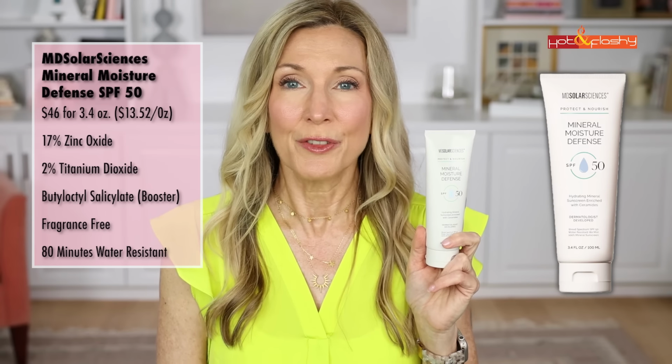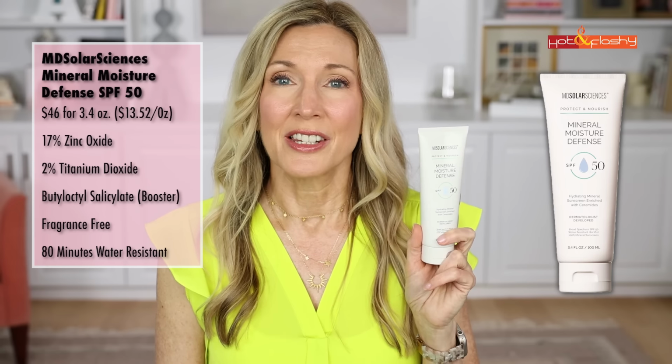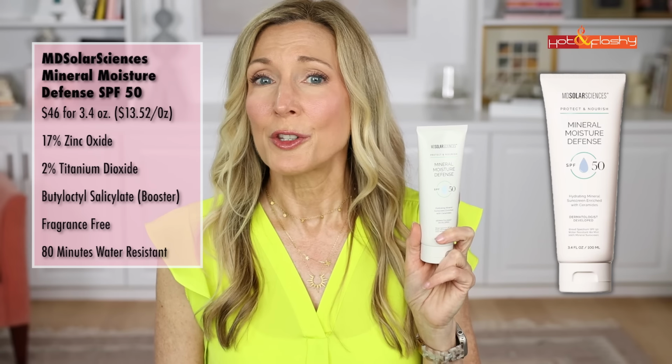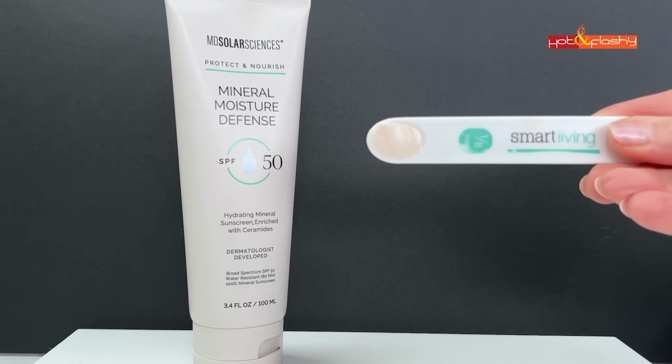That's $13.52 an ounce. It's 17% zinc oxide, 2% titanium dioxide. It does contain sunscreen booster, butyl salicylate. This one is fragrance-free and it is water resistant to 80 minutes. This is a white lotion that feels lightweight, yet greasy, yet powdery. It's the standard silicone feel. This formula is mainly silicones.